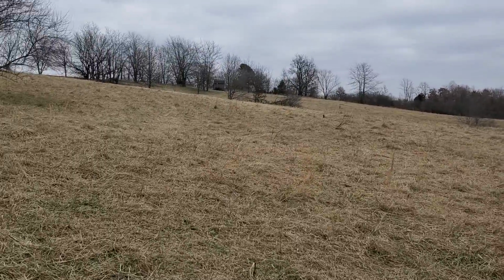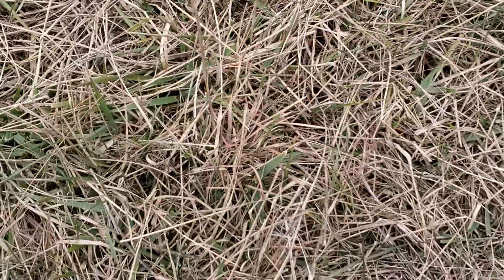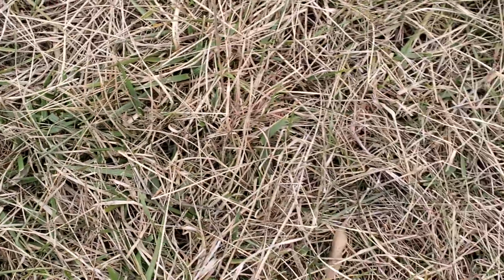We're making inroads because I can see right here the fescue, this green stuff. See, it's coming up now. We didn't have any fescue in here. It was just solid broom sedge. And the reason it was solid broom sedge is this farm really got mistreated in the past. It was burned every year.